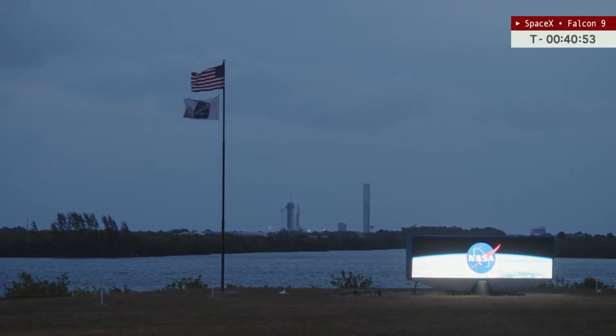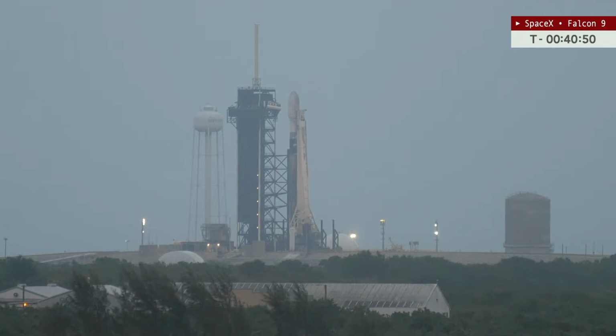A little bit tricky to see just given the weather conditions, but taking a slightly closer look at the Falcon 9 rocket, above the interstage and at the base of the Falcon 9 second stage, you can see a light gray band. And no, that is not the char and sootiness that is built up along the first stage. That's actually a protective band, a feature for particularly long coasts and burns for the Falcon upper stage. It helps preserve the temperature of the cryogenic propellants on board.